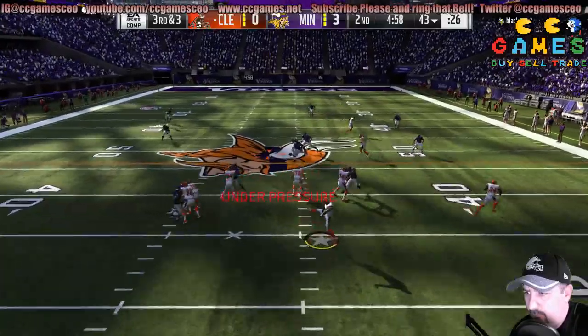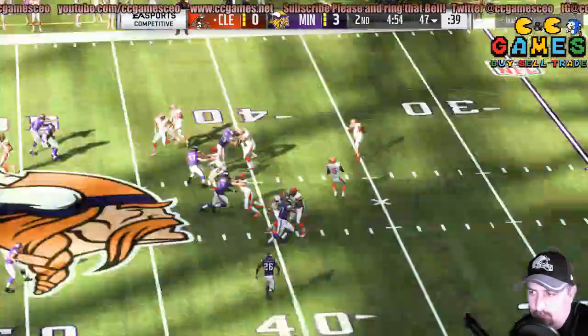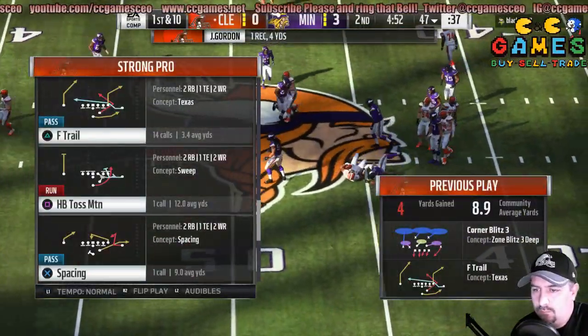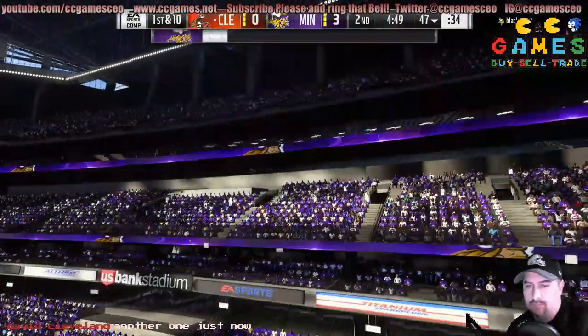Taylor now to throw on third down. Got his man complete over the middle. That's Gordon. And he will be knocked down hard, but he will have the first down. Taylor on target to Gordon for a Cleveland first.